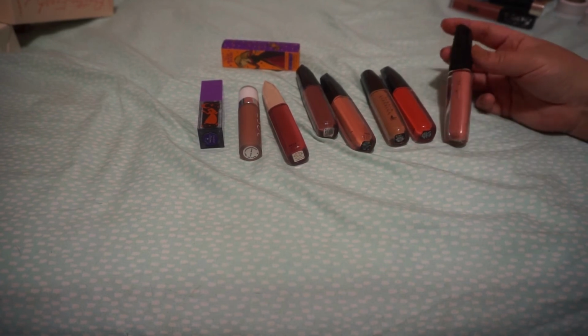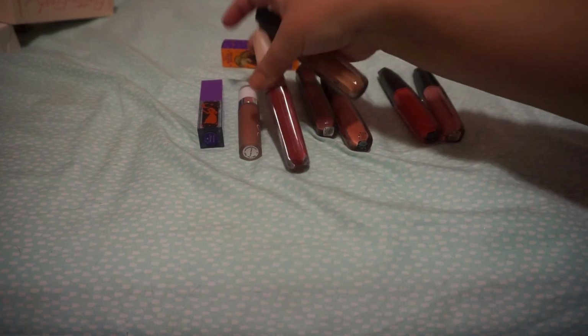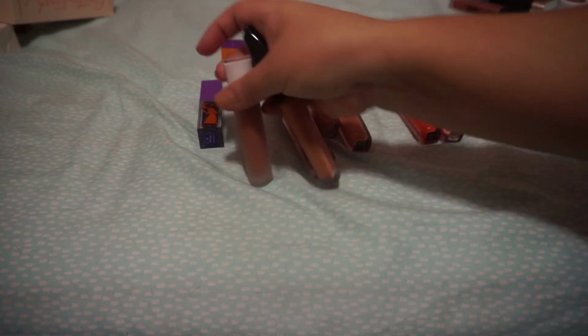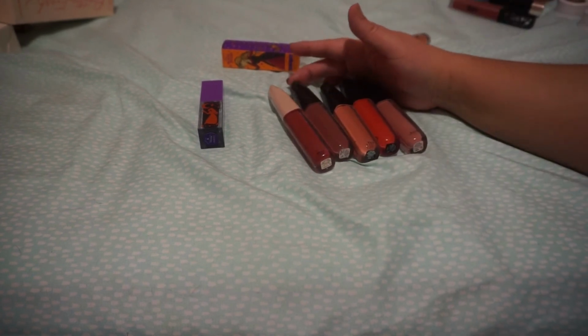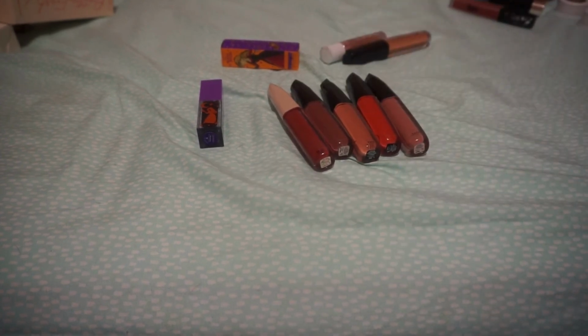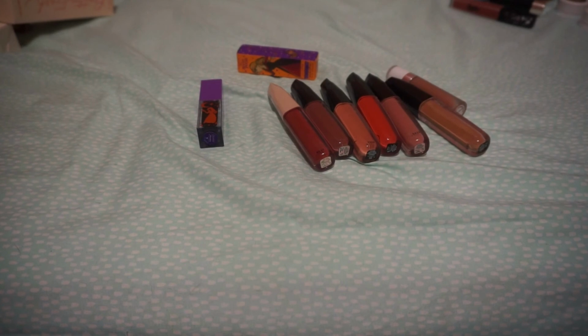I think I'm gonna try to focus on Cabana. Again, I really want to focus on these right here, but then I'm gonna try to focus on these two nude ones right here, because I really, really like all the other ones that I have, and see where that goes. But even if I am at 8, if I can at least get rid of this one, because I definitely don't need 2 black liquid lipsticks, then I'll be happy.